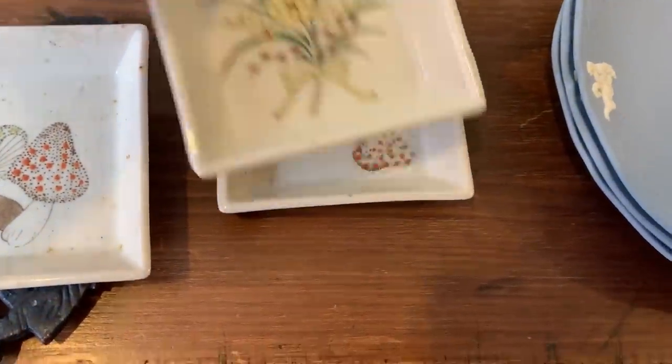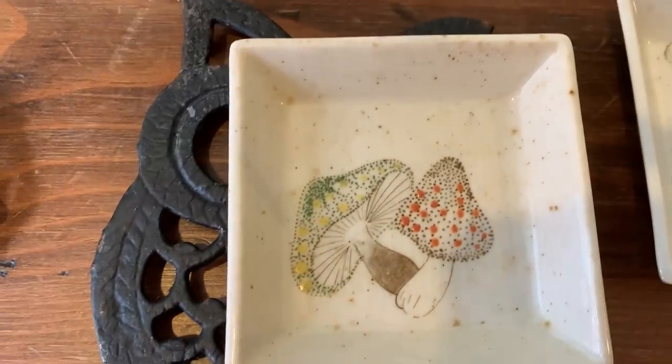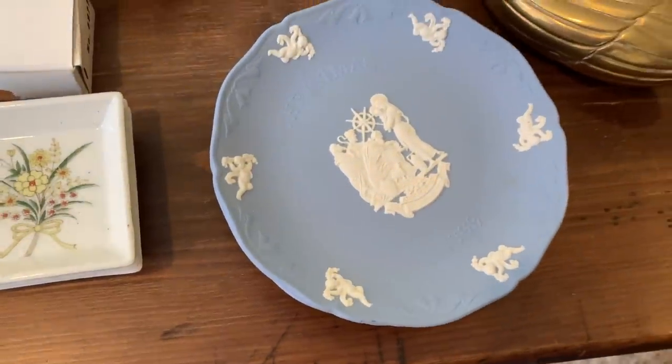And we showed you these already, but these are just some little sauce trays or bowls or something. That one has strawberries, a little bouquet of flowers, and that one has some mushrooms. Love those. Okay, here is some Wedgwood.